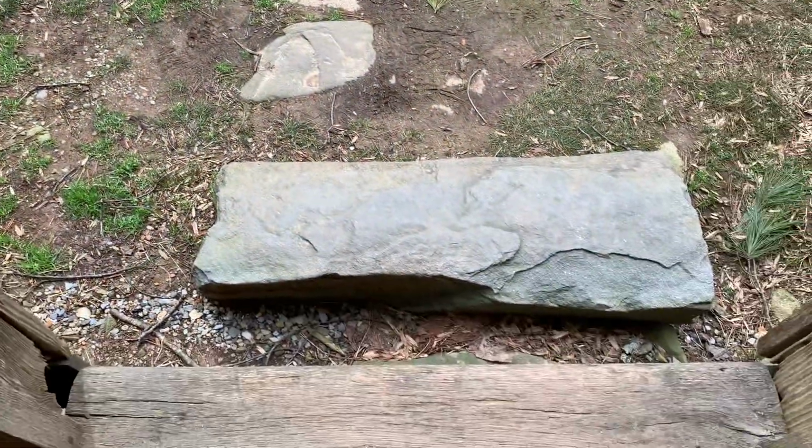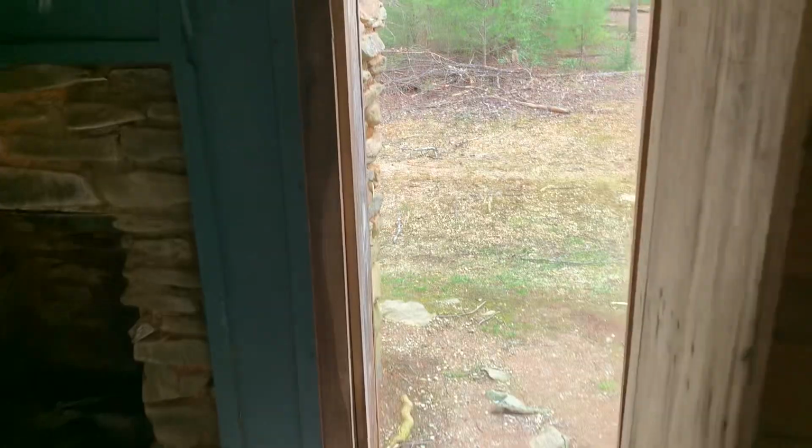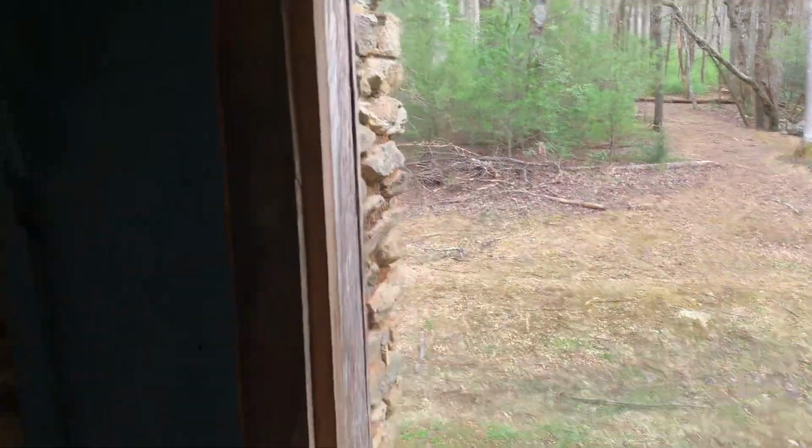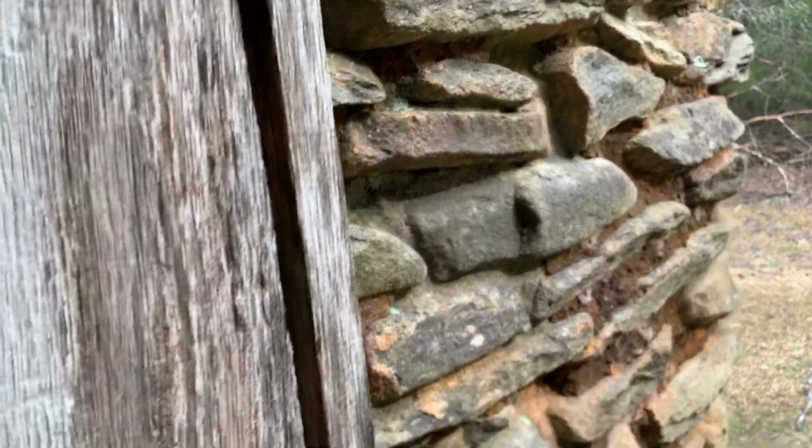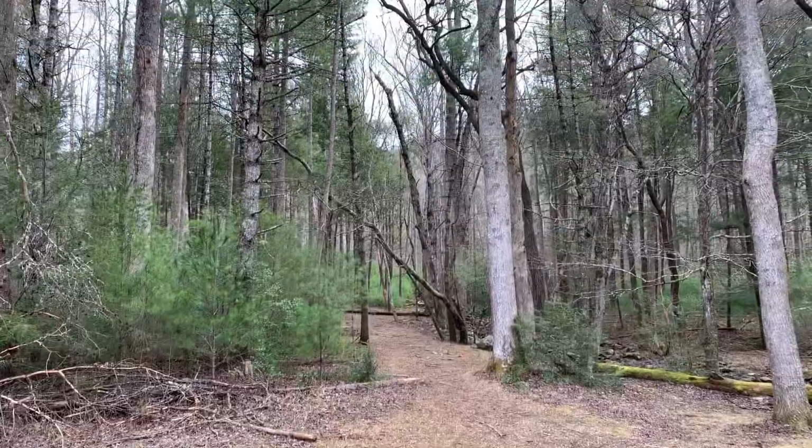All right, there's the step. I like this. It's my favorite one in the mountains. There's the chimney. There's a little path down by the creek.